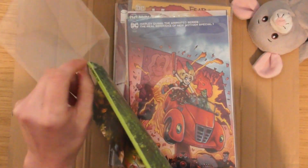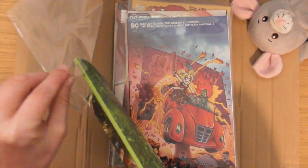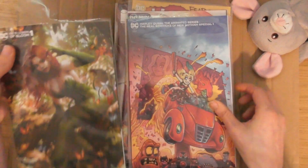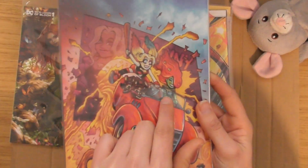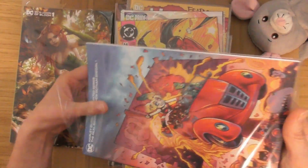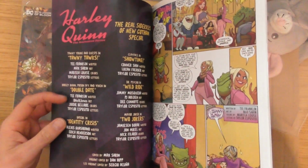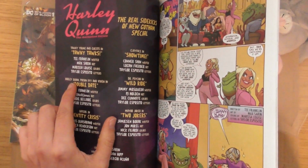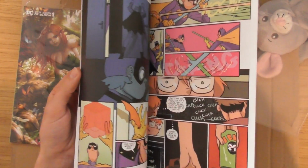And very much the same as the next one, Harley Quinn the Animated Series, The Real Sidekicks of New Gotham Special 1. This one's also got Poison Ivy on the cover. But this is also full of little stories again, which is brilliant. One's got Batgirl in it, another one's got Poison Ivy and Harley Quinn. So I think that's going to be cool as well.